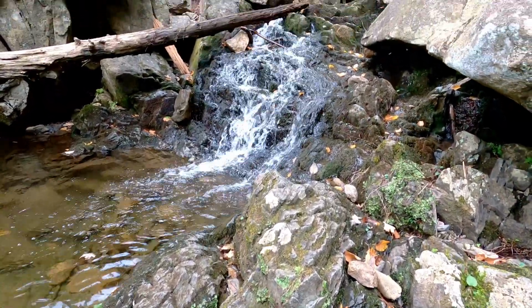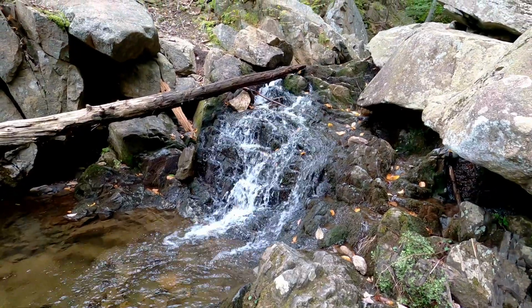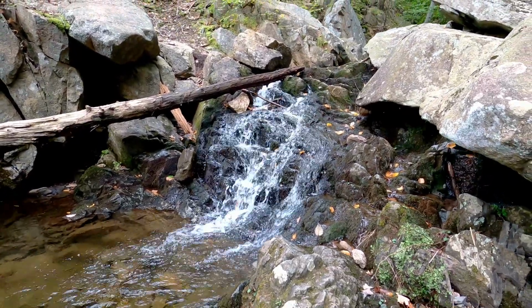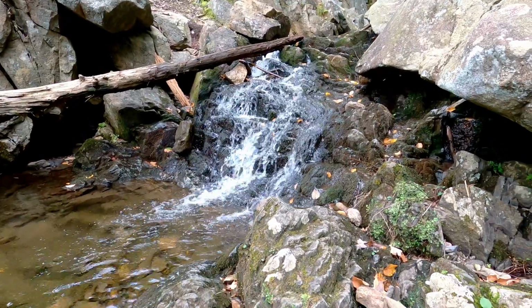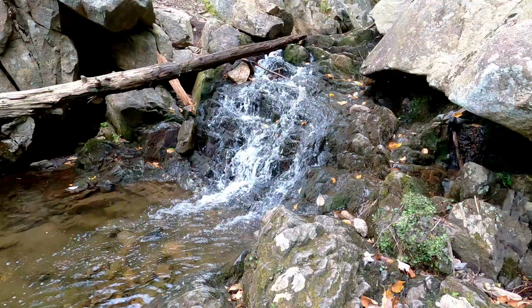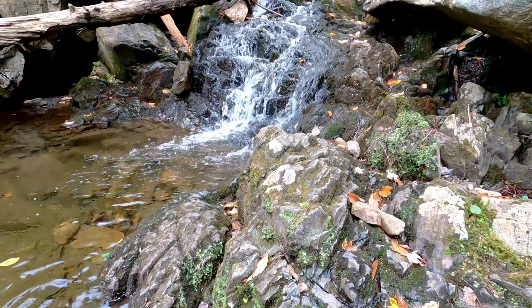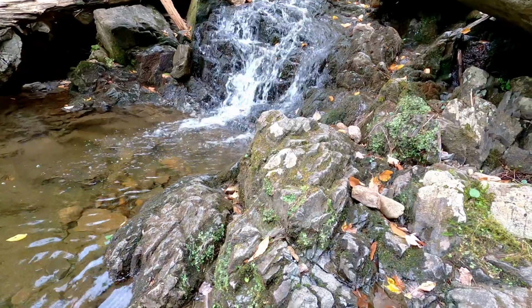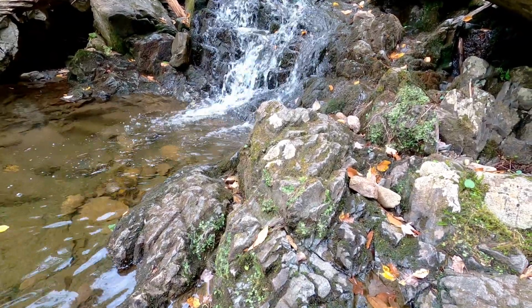But I think this could be good. I'm not sure I love that fallen tree, but trees fall, what are you going to do? So I might cut the image just below that spot and focus basically on the lower cascade and the rocks right here. So let me go fetch my camera, set it up, and then we'll see what we got.